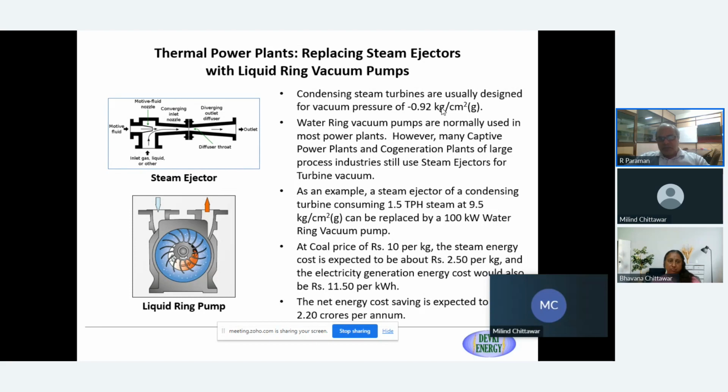Usually most condensing steam turbines are designed for a vacuum pressure of minus 0.92 kg per centimeter square gauge. And practically, you will find them operating at minus 0.88, minus 0.89, and so on. Now, to evacuate the non-condensables from the condenser of the steam turbine, normally in most of the large power plants, liquid ring vacuum pumps are used. But in many process plants, chemical process plants, petrochemicals, etc., because a huge amount of steam anyway is being used for the process, it is very common to see steam ejectors being used on the turbine condensers.